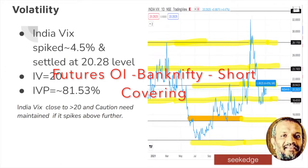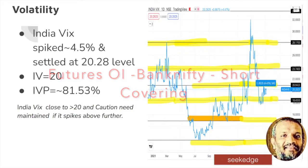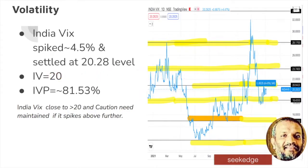Volatility again spiked. It's spiking and then coming down. It went to the 18 levels and then again spiked 20 levels above. Now it's 20 above. So say it's a cautious zone, 20.28 with a spike of 4.5% that happened. Right, and implied volatility of the Nifty is 20. Implied volatility percentile is 81.5.